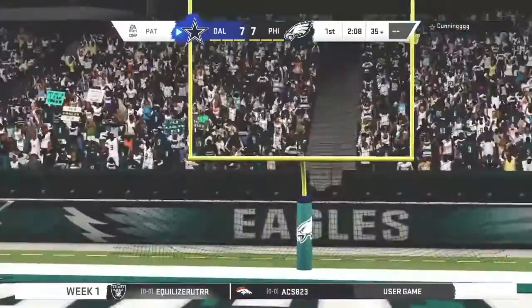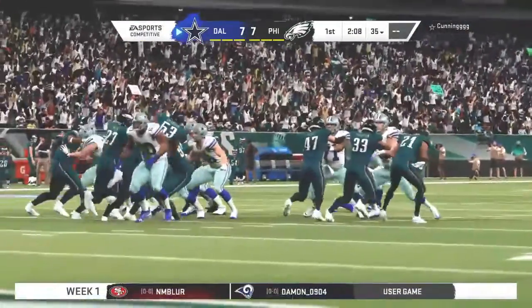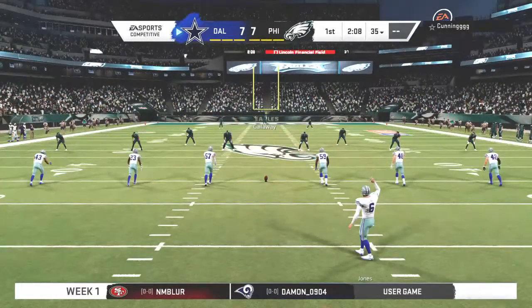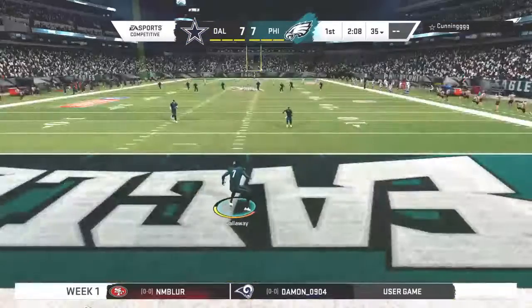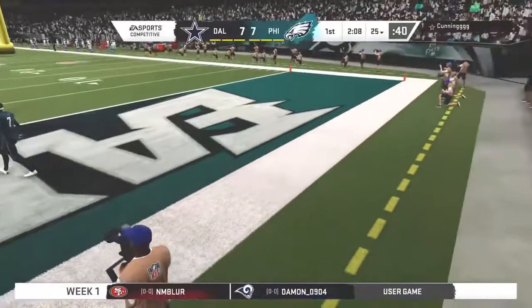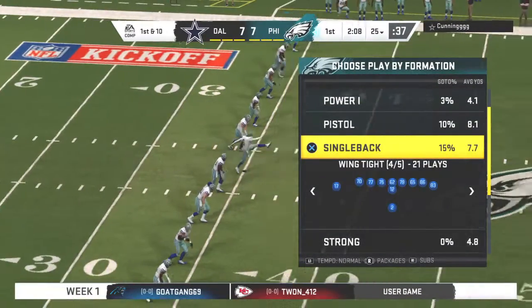Extra point up and good by Crosby. And we are tied at 7. So all even at 7 now as they kick it away. And this will not be returnable. It's out of the back of the end zone for a touchback.